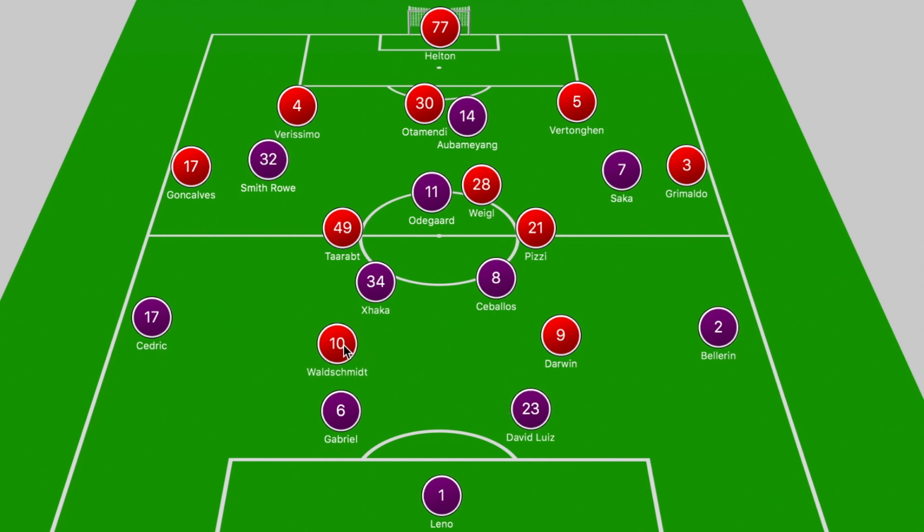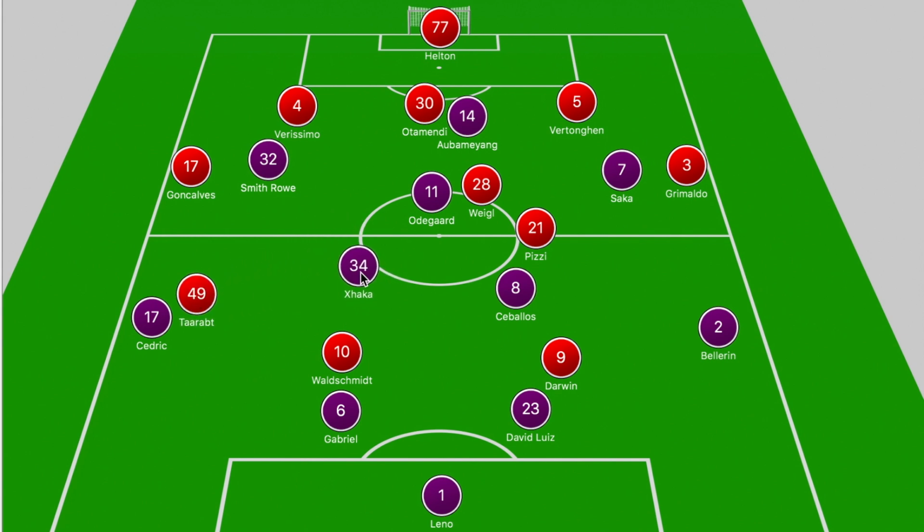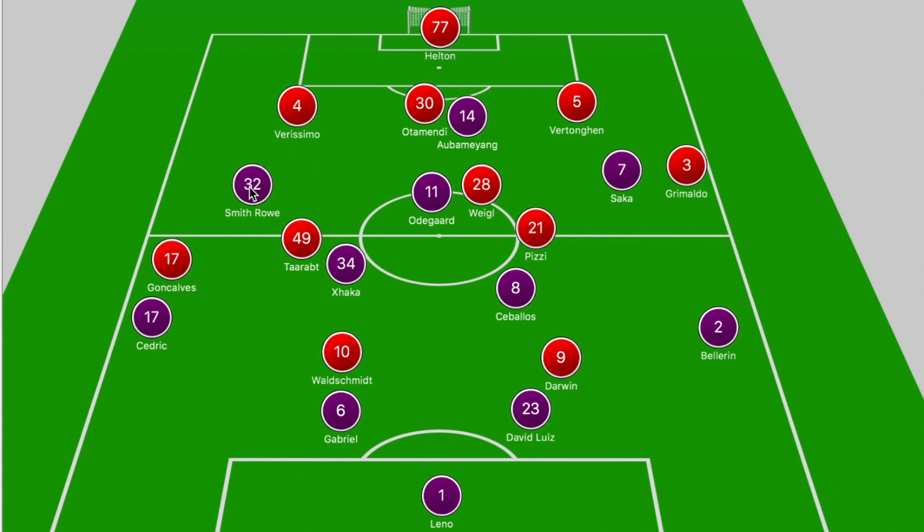So what we end up seeing here is that Benfica did look to push higher up the pitch, and they had their front two closing down Arsenal's center backs. What was interesting here was that in this 3-5-2, the midfield trio all had responsibilities of covering their men. So you had Adel Taarabt stepping to Xhaka, Pizzi stepping to Ceballos, and Julian Weigl stepping into the path of Odegaard. If the ball was shifted out to Cedric or Bellerin, we would see the shuttlers shifting out into those zones unless the wingbacks did push higher up the pitch to close them down.